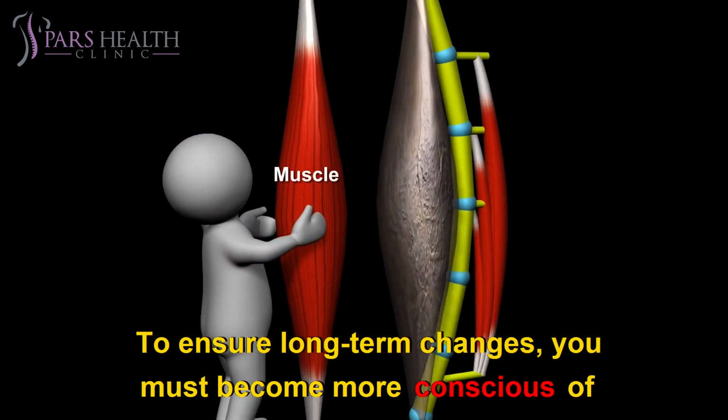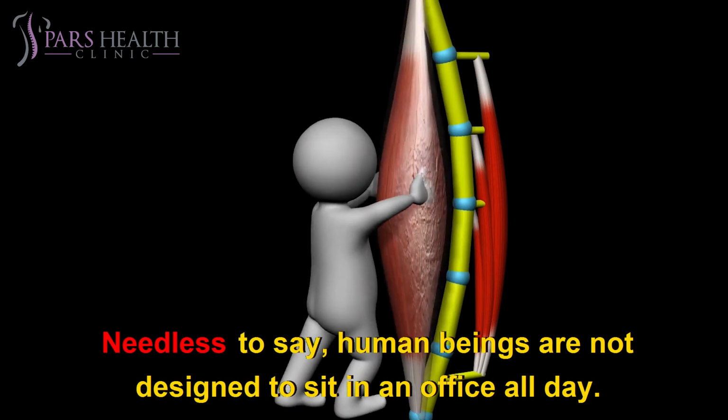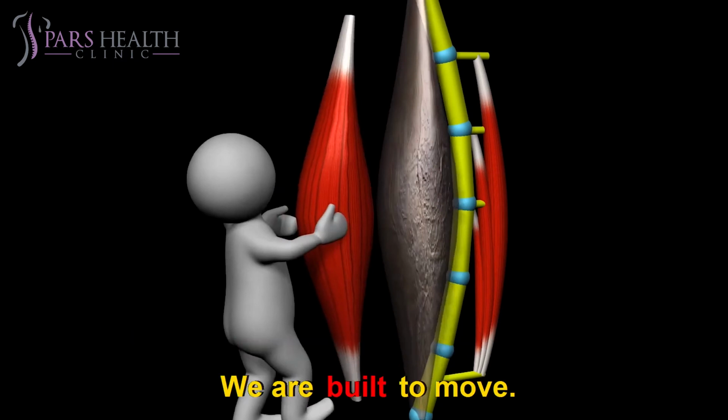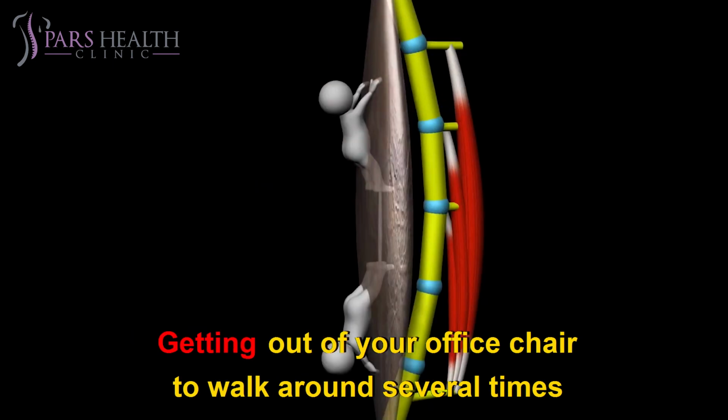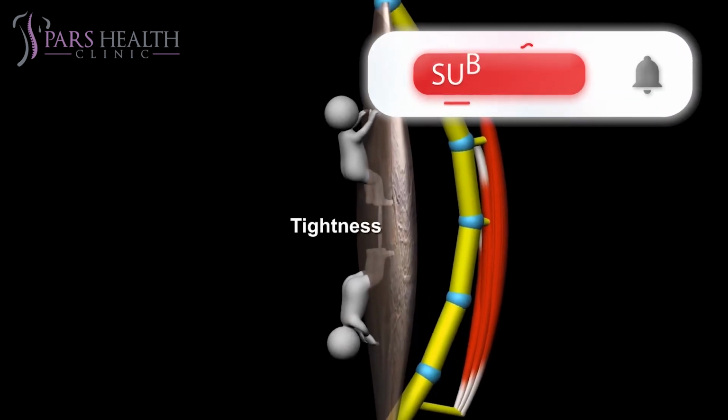To ensure long-term changes, you must become more conscious of posture when standing and sitting. Needless to say, human beings are not designed to sit in an office all day. We are built to move. Getting out of your office chair to walk around several times throughout the day can go a long way.